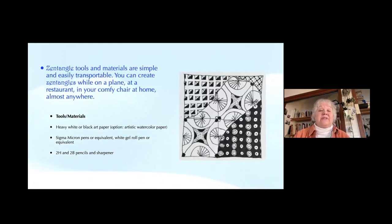Zentangle tools and materials are simple and easily transportable. If you were speaking a little bit beforehand, Anne was talking about how she has her little packet of things. These are easy to take with you. You can create Zentangles while on a plane, at a restaurant, in your comfy chair at home, almost any place, at a coffee shop. It's very transportable. The tools and materials are simple.